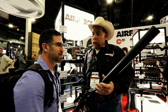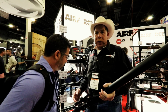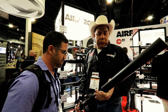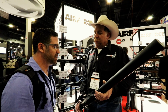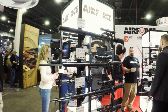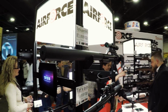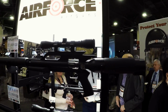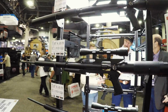Well, last year we launched the .45 Texan, and it was just a great hit. We can't hardly keep them in stock. It's just a great hunting rifle. One of the things that all of our users were complaining about was the noise out in the deer woods. With all the power comes all the noise. They wanted to know if there was going to be a Texan SS because of our famed Condor SS. So Airforce listened, they worked on it, they came up with a shrouded barrel, and so now we have the Texan SS. It'll take this gun from right around 120 decibels down to about 70 decibels.